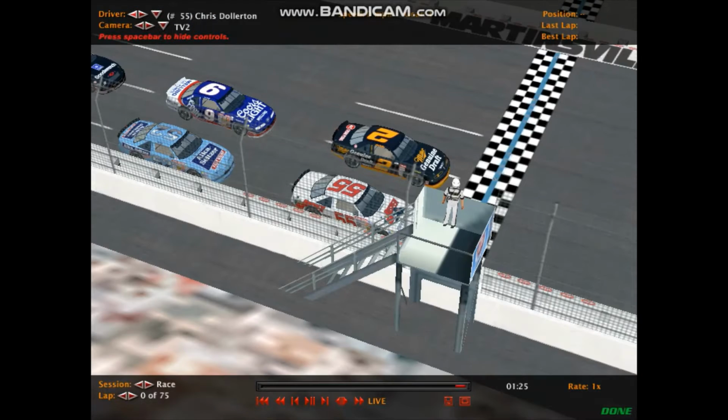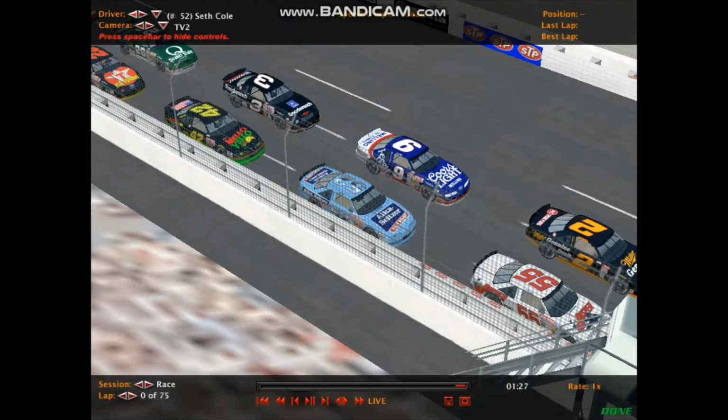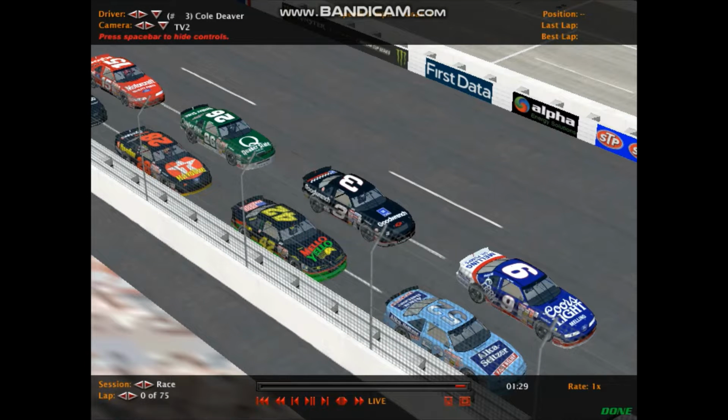Second row has the Riverside winner, Jessica Shelton, in number 9, the Coors Light Milling Ford. She's alongside number 52, Seth Cole, in the Alka-Seltzer Pontiac. Third row has car number 3, the championship points leader, Cole Deaver, in the GM Goodrich Chevrolet, the Daytona 500 winner. He's alongside one of the 2-time winners this season, Kyle Matthews, in the Meliella Pontiac, number 42. He won at Rockingham and Sonoma. Matthews and those two drivers will be back with these two rides next season.